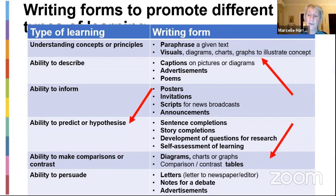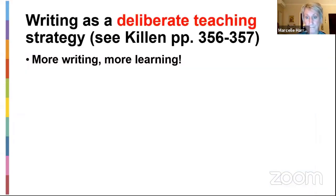What about if I want to compare and contrast? And I'm going to look at compare and contrasting examples in tonight's presentation. I can use tables for this, and I can use the table to show my comparison or my contrast. Or I can use a bar chart to show the different times that people use cell phones or social media. So these are different ways we can learn from describing. I can use advertisements. Informing, I can use announcements. Comparisons, I can use tables. To persuade, I can do a letter to the editor. So these are the forms and the types of learning that go together.